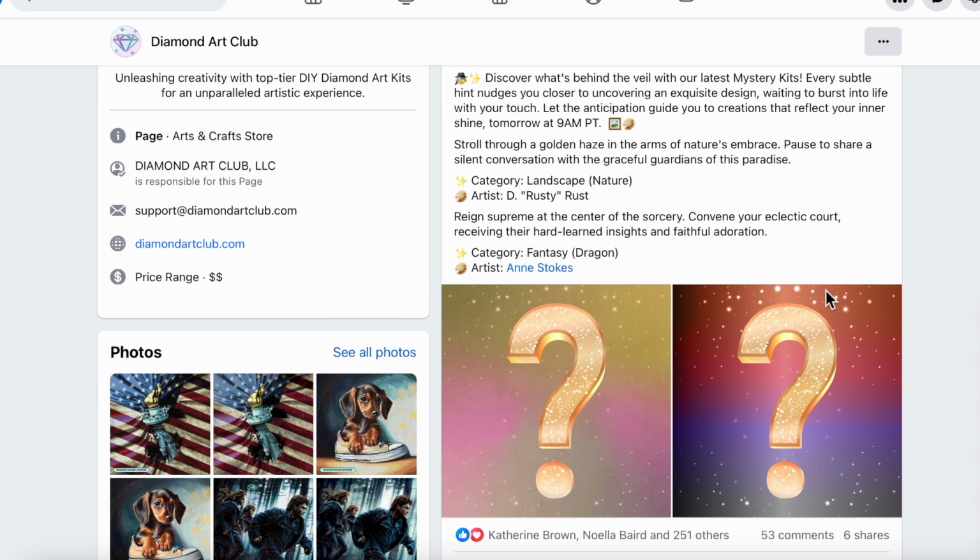Some of the sneak peeks will show the canvas, so if you are super good at guessing things, sometimes you can make the images out, but otherwise, social media etiquette is keep these images a secret unless you are in the specific mystery Diamond Art Club group where spoilers are allowed. Don't enter that group if you don't want spoilers. I'll give you fair warning because they do share what the images are, and those guys are so good at guessing. I don't think they've ever been wrong.